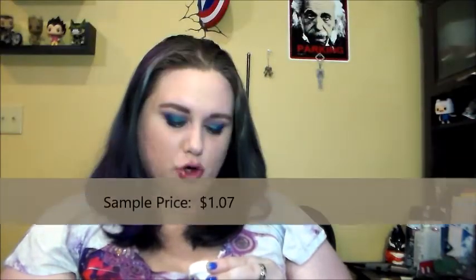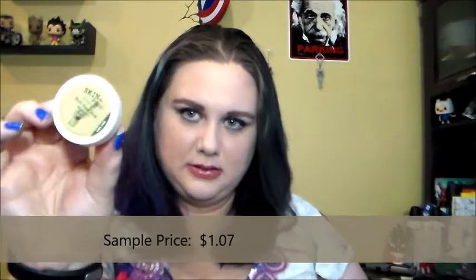Next is something I'm actually going to put up on the swap site, not because I don't like it. I actually own the full size, and it's taking me forever to get through, not because it's bad, but because it's a crap ton of product. This is the Skin Food Black Sugar Mask. Just this little bitty pot. Mine's a huge one. I am going to open it, I'm just not going to touch it because it's not sealed or anything. So just to show you what it looks like.